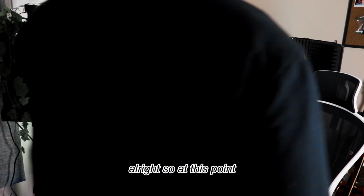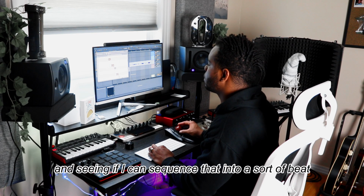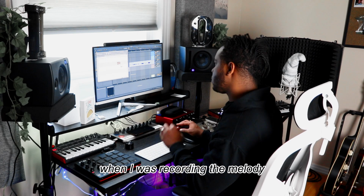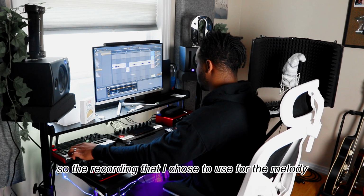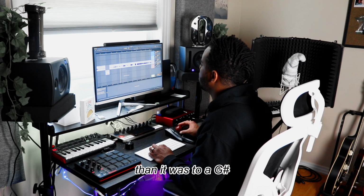At this point, I'm going back and listening through everything, picking out the samples that I like and seeing if I can sequence that into a sort of beat. One thing I noticed when I was recording the melody is that the melody changes just a little bit depending on the speed that I swing the door at. In the recording I chose to use for the melody, the last note was closer to a G than it was to a G sharp.